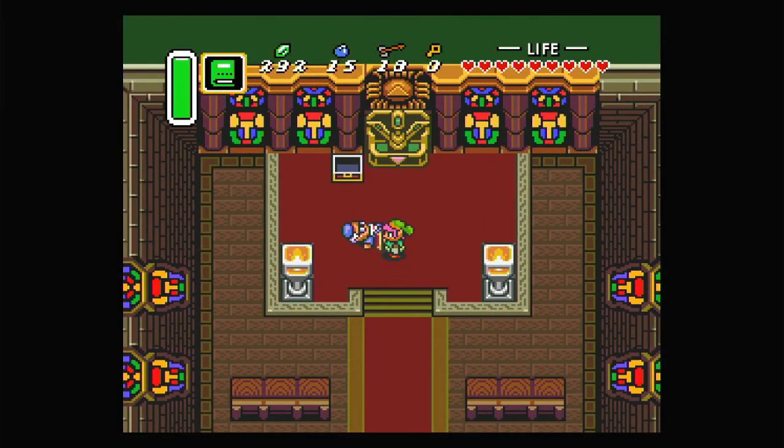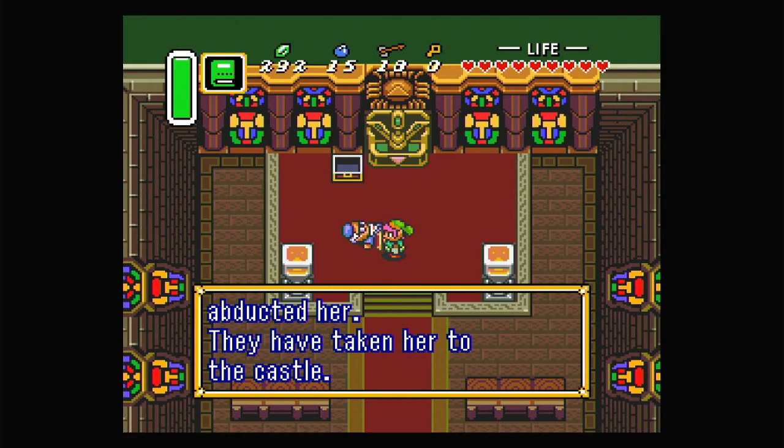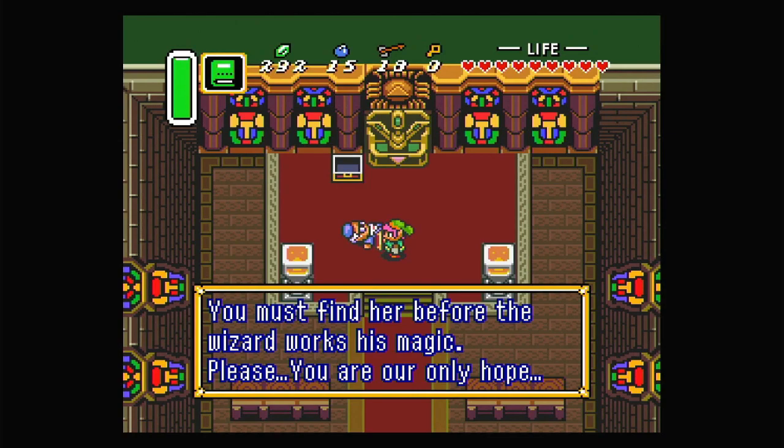Zelda's gone. Link, you were a second too late. I have failed Zelda. The soldiers have abducted her. They have taken her to the castle. You must find her before the wizard works his magic. Please, you are our only hope.